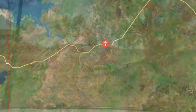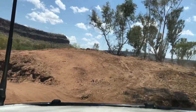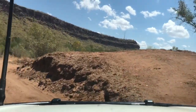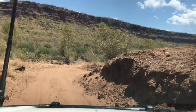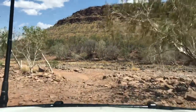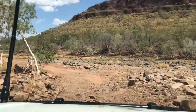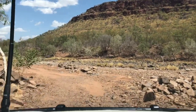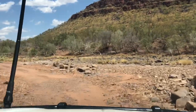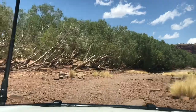Not far from the roadhouse, there's an access track that takes you down to a series of smaller, rougher tracks along the riverbank. This access track is also very steep, rocky, and rutted at times. A bit of exploring is required to find some of the nicer locations and deeper pools along the banks of the Victoria River.